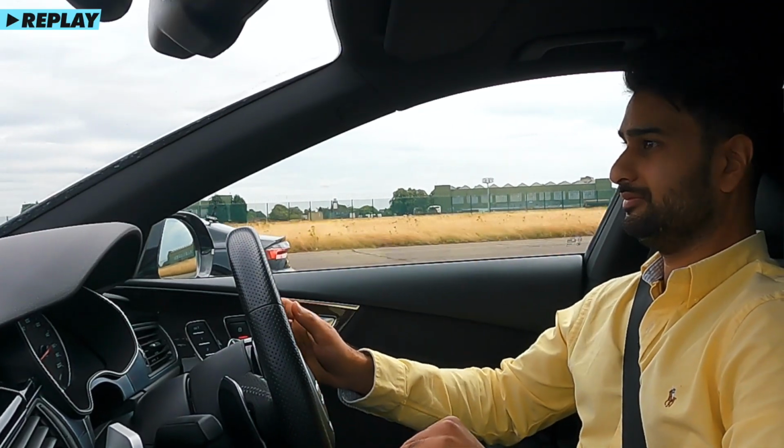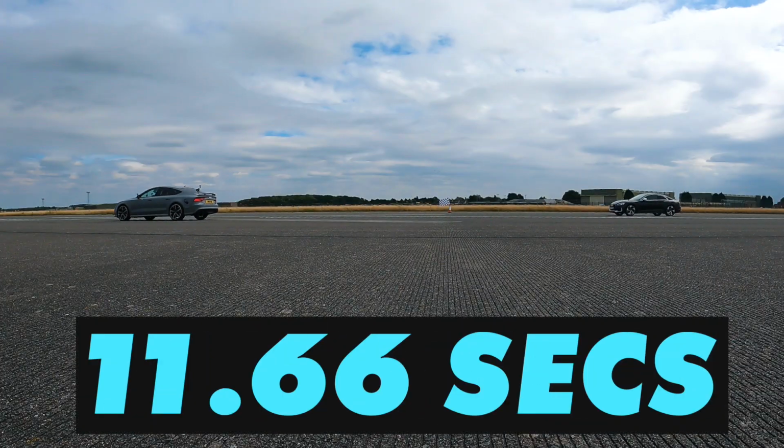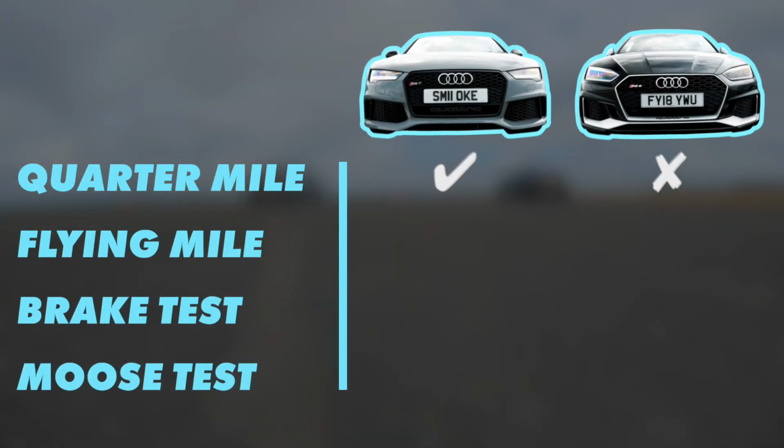The lightness of the RS5 was really beneficial off the start, but then ultimately the extra power that you've got just pulled that RS7 along. So after two clear wins, the RS7 takes the points for the standing quarter mile.